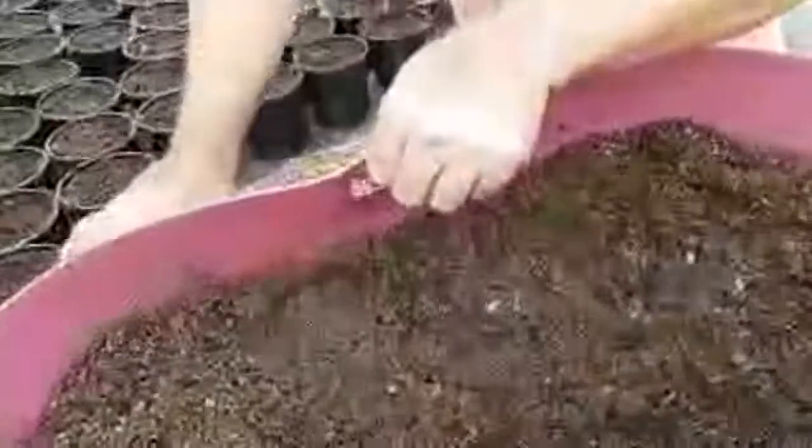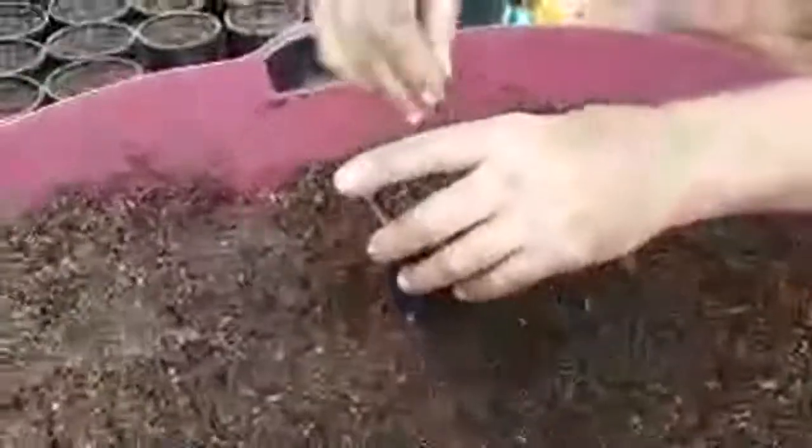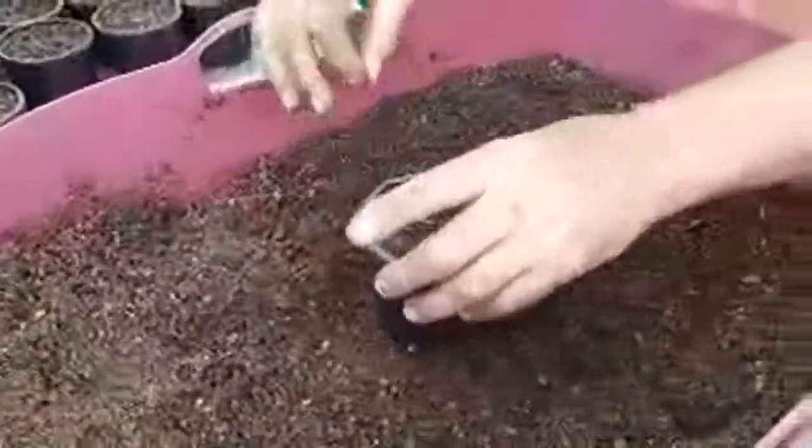With his crazy chickens. I've got crazy chickens too, but they're not coming in here. And crazy llamas and crazy alpacas and crazy goats, and they're not coming in here.